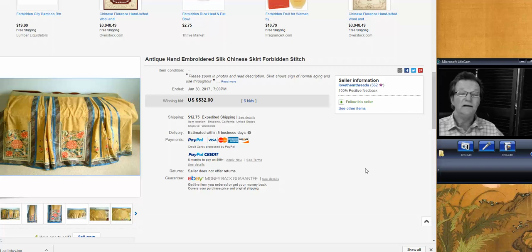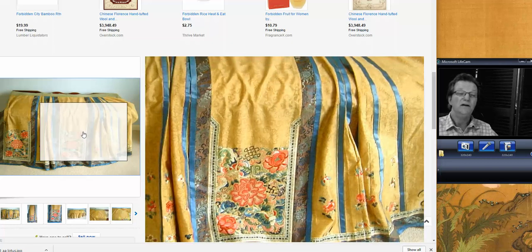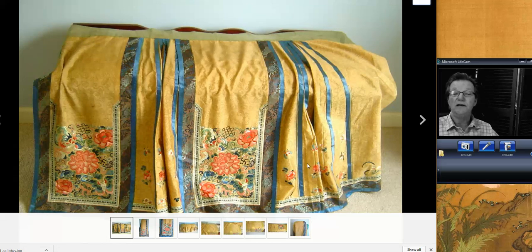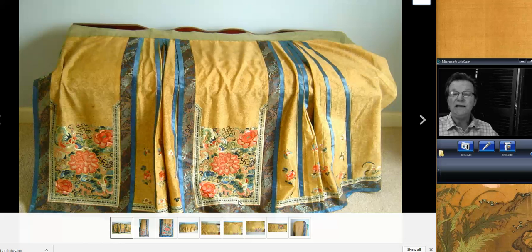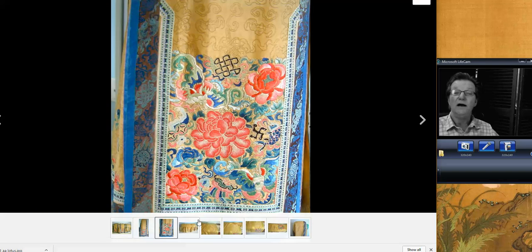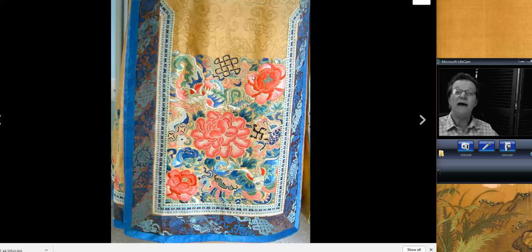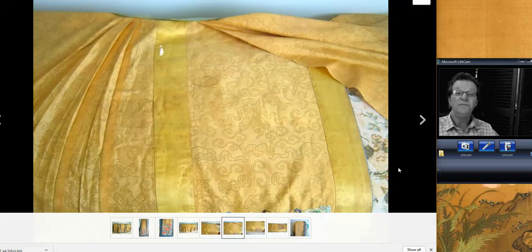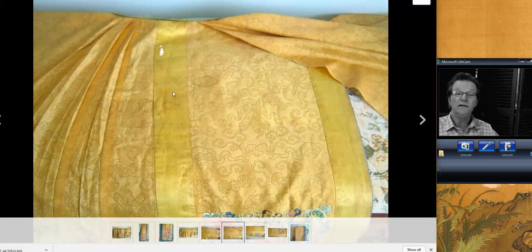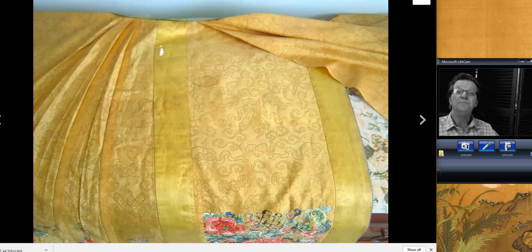Now, on to what happened over the week. We had a number of silks on there this week, and one of them was this very attractive, good-looking silk needleworked robe. Not a robe, a skirt, rather. It's a late 19th century, maybe early 20th century example, but very good quality, beautiful quality needlework all over, and excellent. And on silk damask with bats and precious objects, which I think is a really nice addition. Here's another shot of it. All right, it's an old one. Could even be a little, could be, yeah, 19th century. Good looking thing. It went for $532.